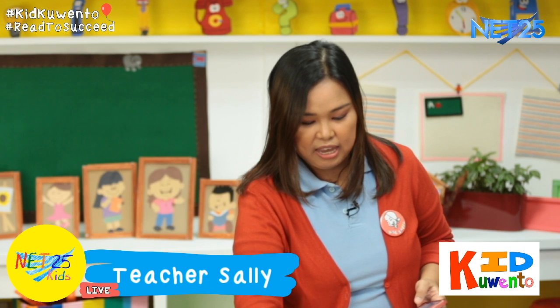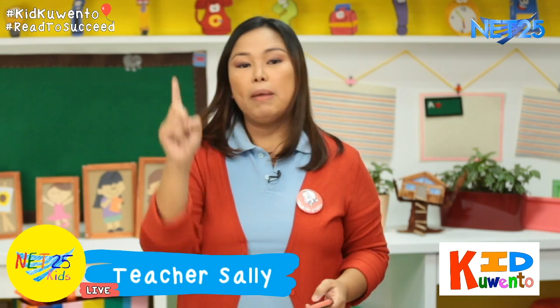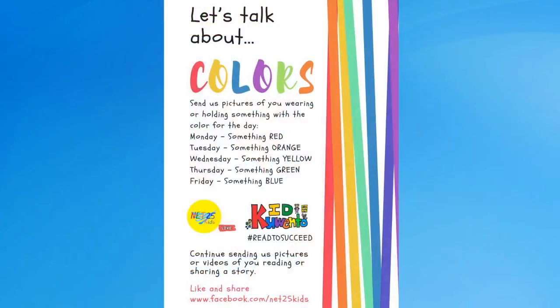Okay, next po ay... Remember everyone, for this week, it's Colors Week! So today, we talked about the color red. Tomorrow, we'll talk about the color orange. Tingnan nyo lang po yung ating poster kung ano-ano pong ipapadala nating pictures. The following day, we will talk about the color yellow. And then, we will talk about the color green. And then, we'll talk about the color blue.